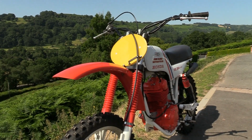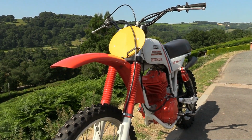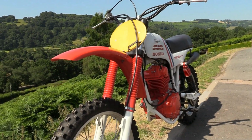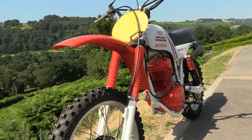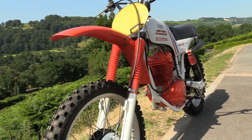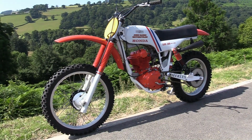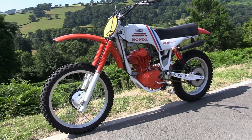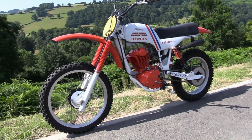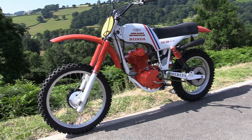Although in terms of what they were actually like to ride on the track, these were pretty good handling bikes, John told me, and he said the chassis was light and very strong, and John also said he even won a race on one of these bikes the very first time that he took it to the track during a televised motocross event that was broadcast live on TV, which he thinks was around the early 1980s.